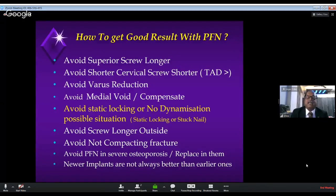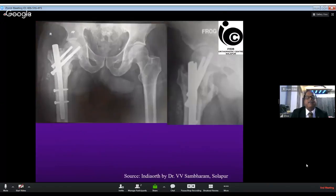Next one is avoid static locking or a no-dynamization-possible situation. Either static locking, or it happens in a stuck nail. Friends, I have seen Dr. Subhash Halder, the person who innovated the Halifax nail to begin with, which became the gamma nail subsequently. He never does the distal locking in a short gamma nail. He only does distal locking in long gamma nails. He says that a nail always requires some subsidence for it to unite.